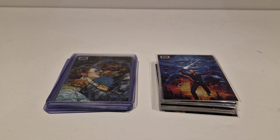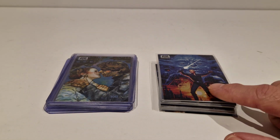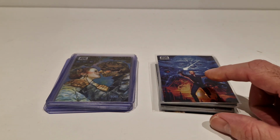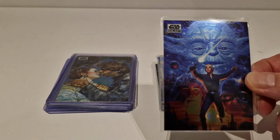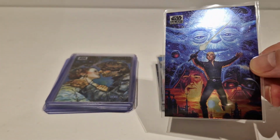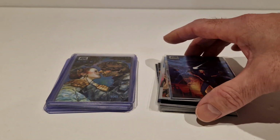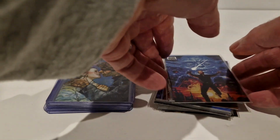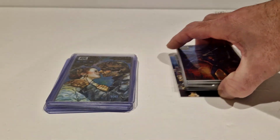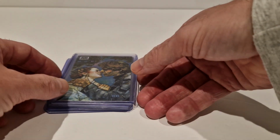Okay, so the next item I received for Christmas are these two sets of Star Wars Topps cards. These cards here are the Star Wars Topps base cards. So these are pretty cool looking cards there with the light reflecting off them and stuff like that. So I'm quite happy with those. So I shall no doubt be getting a few of those sent away at some point to get graded. We'll move these ones out of the way. So there's a few there. So looking forward to going through those.